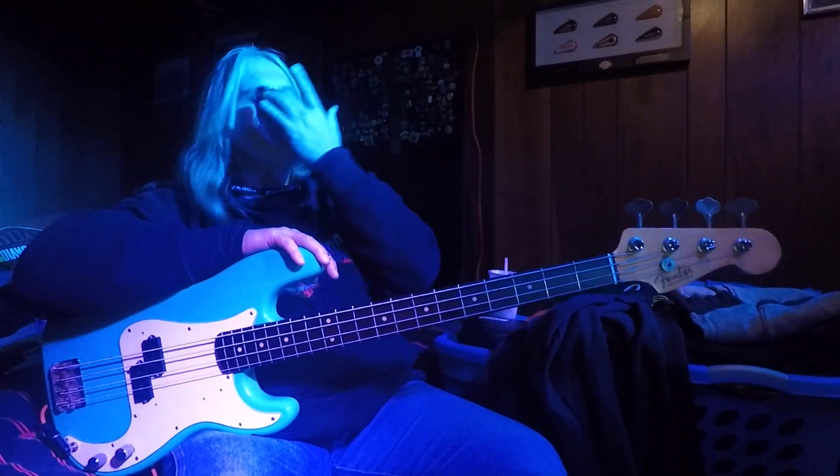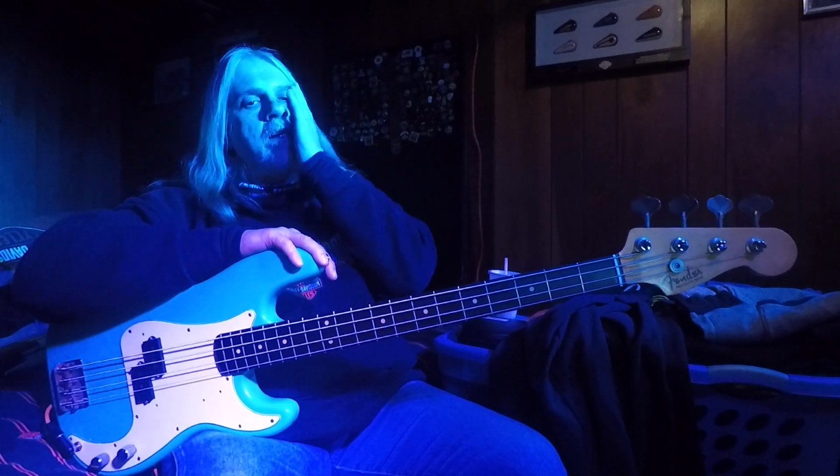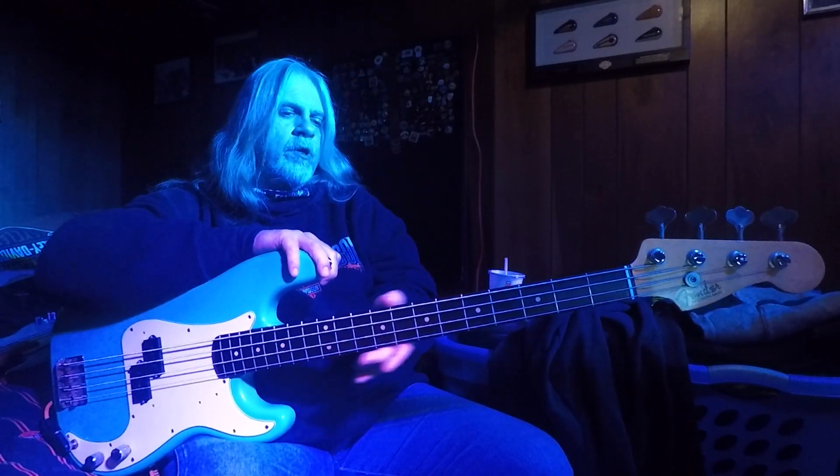CBS bought Fender in early to mid '65. I guess the whole deal was done with CBS and Fender, and Leo sold the company out. Manufacturing got too big, whatever happened, and he sold the company to CBS, and CBS took over in '65. Well, this was probably one of the last years the basses were handmade, and I really don't know.